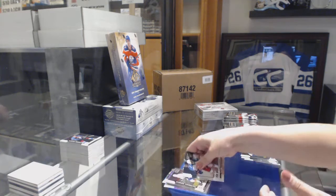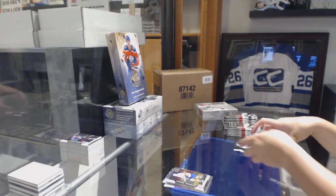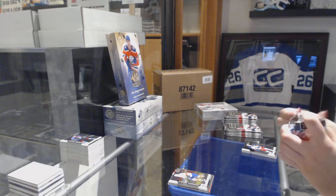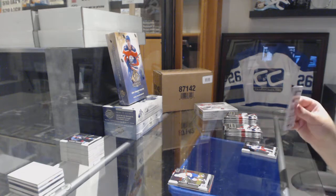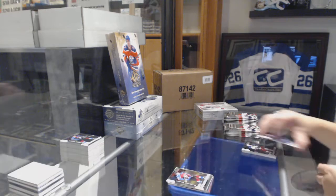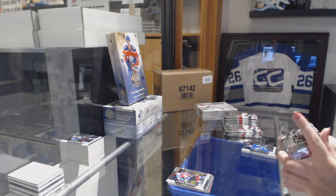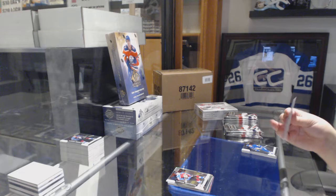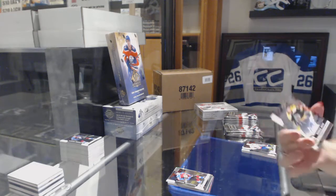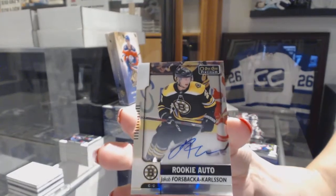Retro Tyler Seguin for the Dallas Stars. Owen Tippett rookie for the Florida Panthers. Rainbow of Andreas Borgman for the Leafs. Rookie of Samuel Girard for the Colorado Avalanche. Rookie auto for the Boston Bruins, Jakob Forsbacka Karlsson.